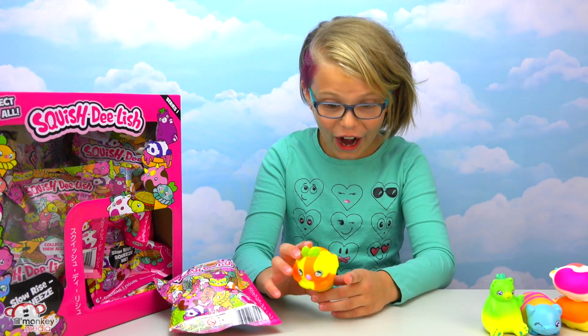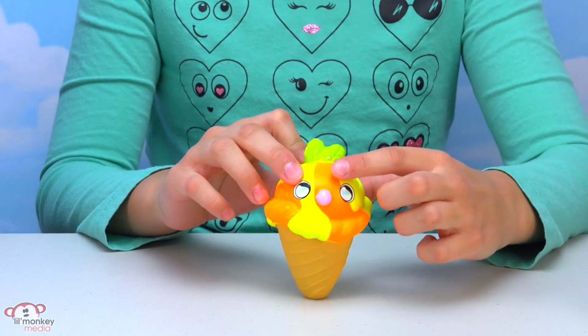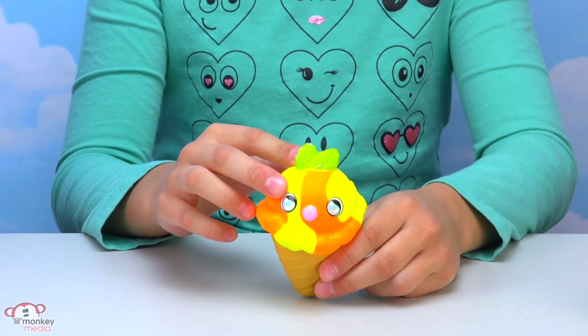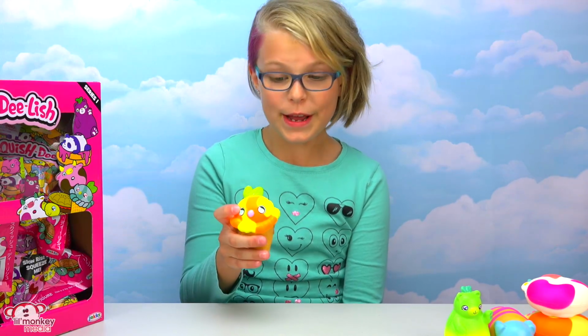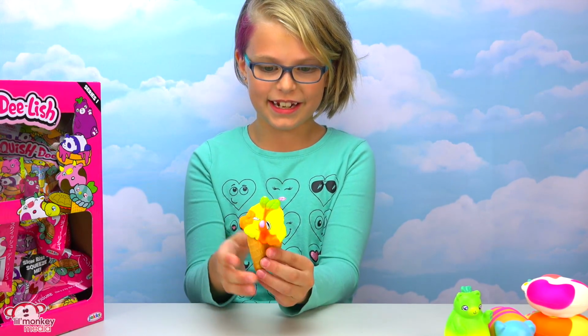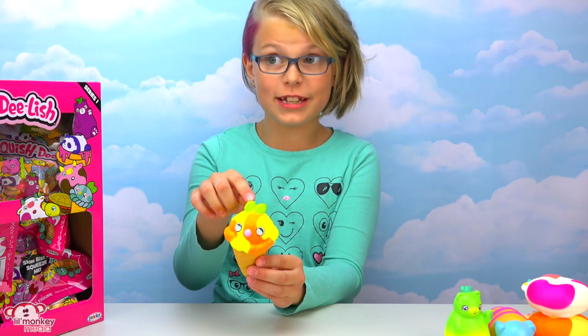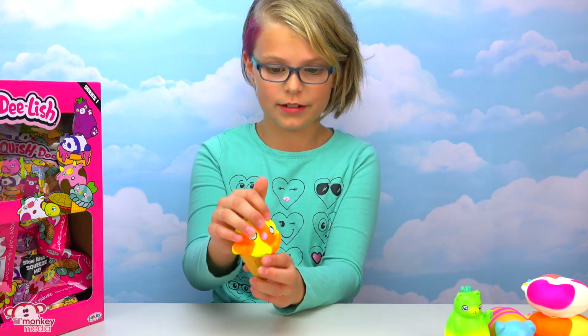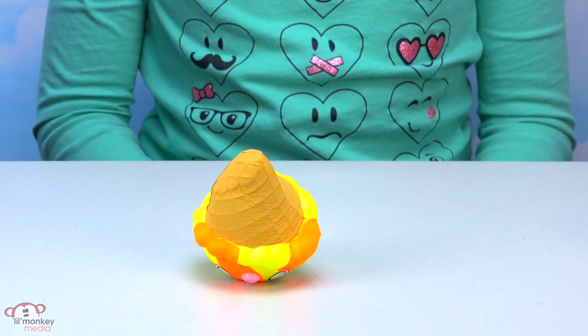Oh my gosh. I like the squishies that are neon colors. I mean, look at that bright orange. And this is a bird shaped like an ice cream cone. It tastes a little feathery, but it's super squishy. Whoa, I think this one's now the most slow rising one. Look at how slow this one is. Cool.